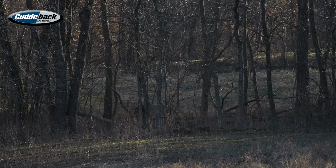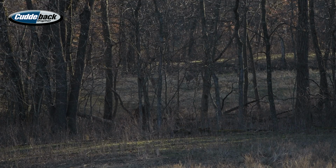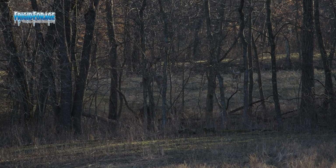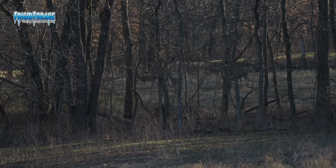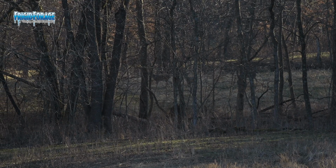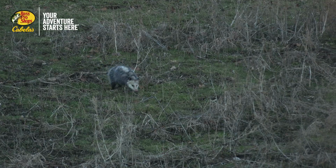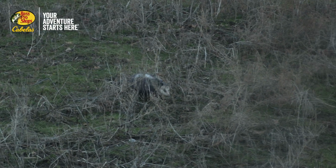We saw several deer up the valley, one field. I think 3 or 4 of them were bucks, but they were all young. There wasn't anything in there that was even the least bit mature. So we'll bring you whatever action there is for the rest of the evening here.